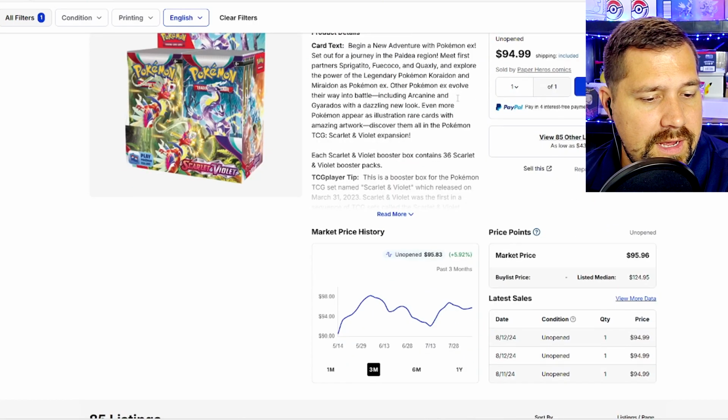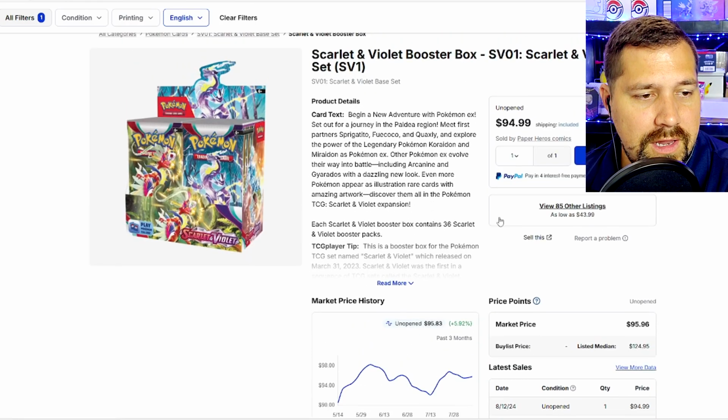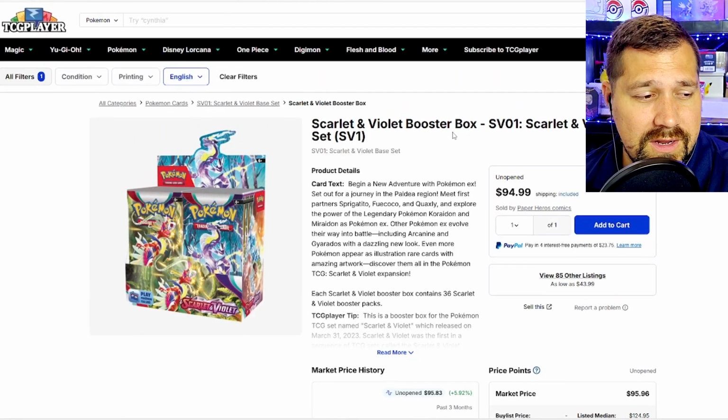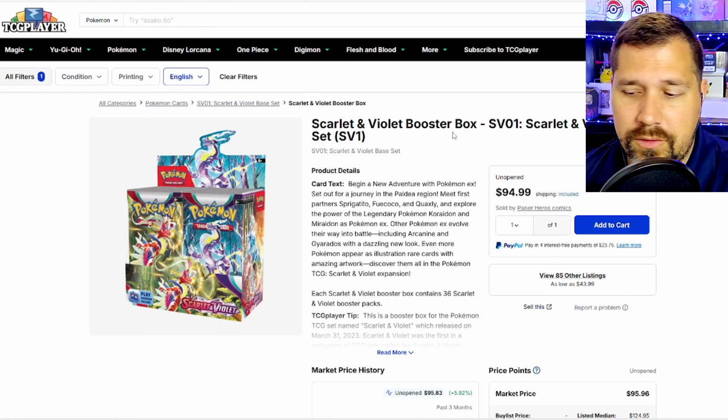Scarlet and Violet booster box. This one has been down for so long. Just three months ago we were at 90. About a month ago, not even. It went to 92 after it went up and then back down. Same kind of thing, going up and then down. 95, slow climb, but this is the time. If you can get a booster box for under $100, you're in a good spot to pick it up because these do hold their value over time.